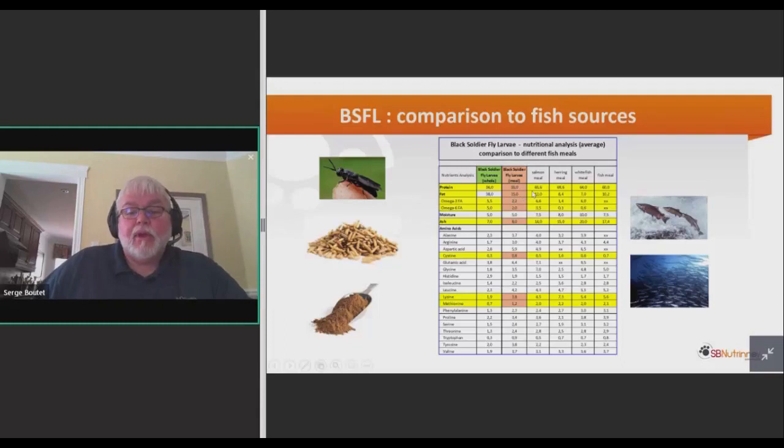So protein-wise, these are average numbers, a little bit lower protein than these, but we can find some fish meal at around 60% protein for sure. The fat level, again, 15 as an average versus the other ones, maybe a little bit higher, but very competitive. Omega-3 contents, it all depends on where the fish come from.